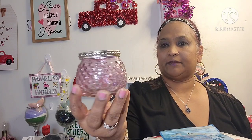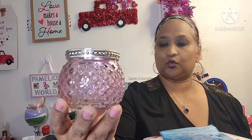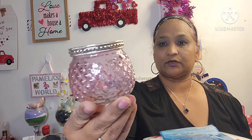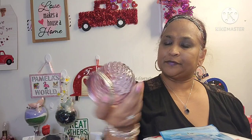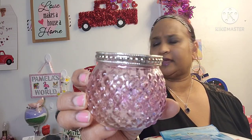Okay, and the other thing I picked up is this. There were other colors in the walkthrough. Look at this, how stunning. But I didn't get them because I just have nowhere to put these things. Absolutely nowhere to put these things. And this is stunning. Really, really stunning. Look at that. Look at the gem on the top of it. So I got that.